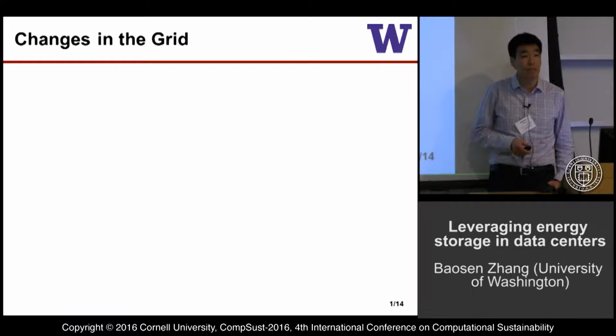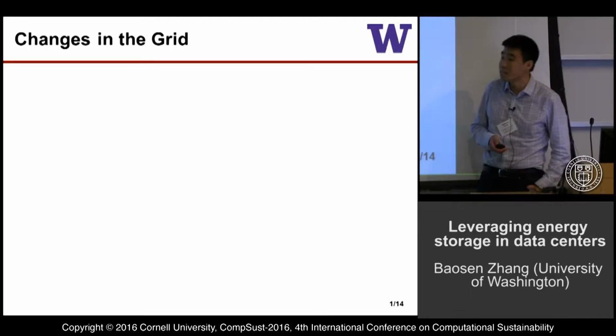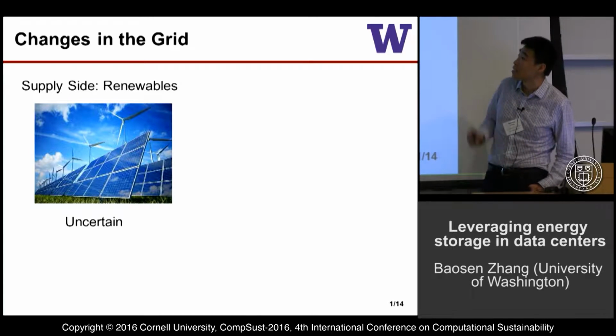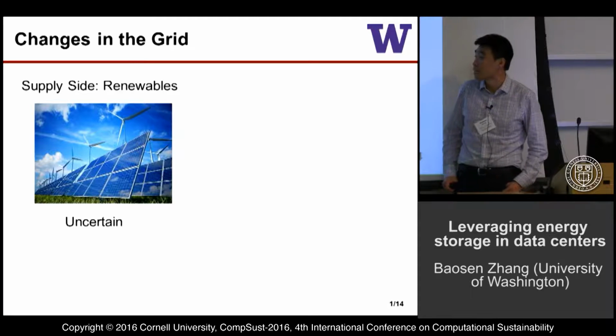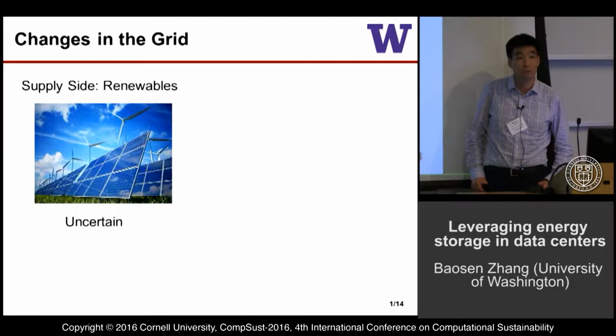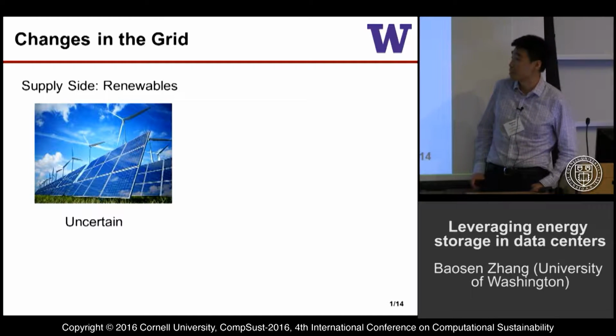If you look at electrical grids, the grid is actually changing quite a bit. Right? So one change on the supply side is that we have renewables coming in: wind, solar, things like this. And the big challenge is that these are random resources. They're really hard to forecast, and we can't dispatch them.